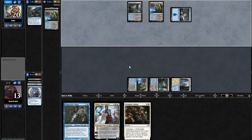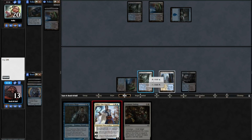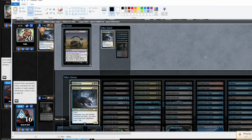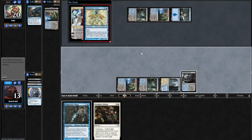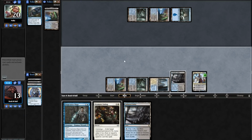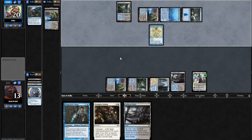Cool. I think Teferi will be worth more than two cards over the course of this game. Just don't have the other Mystical Dispute. And they don't play actual Counterspell. Right, yeah, just playing the Spell Stutter, making me use my Teferi here. Fair enough. Expect it. Yep, pressure that boy.